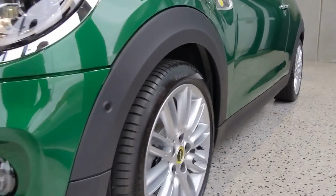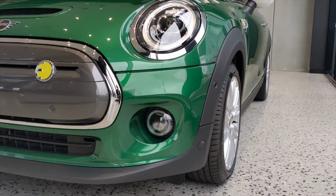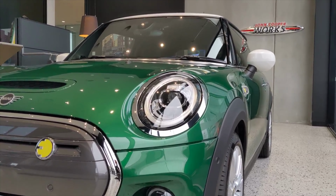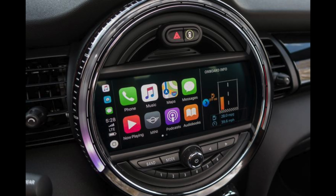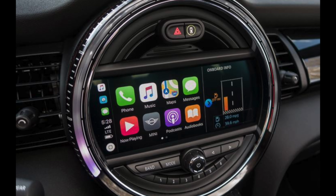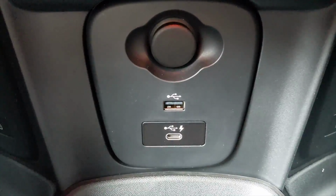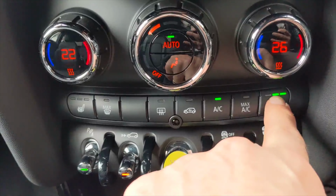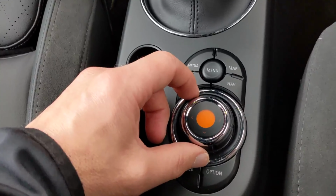This rather sporty green Mini Cooper Electric is a 3-door hatchback measuring 3.8 metres by 1.7 metres, so it's quite small. The car comes well equipped with a wireless charging base for your phone, Apple CarPlay but no Android Auto, very strange omission that one, the usual USB sockets, and dual zone climate control, included heated seats. Vent control is a manual affair, unlike some manufacturers.